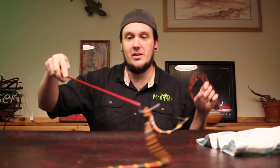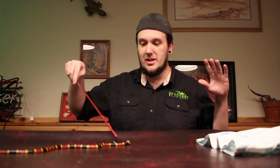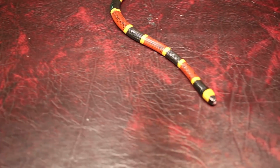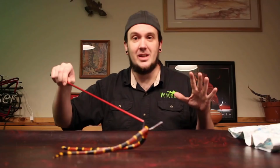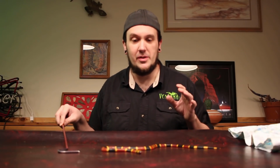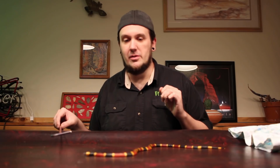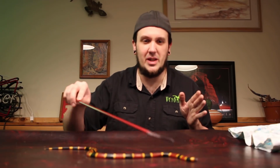So this right here, of course, is a coral snake. This is actually the eastern coral snake. So the most toxic snake in North America is the coral snake, but it is actually the Arizona coral snake. But they have such a small venom yield that they're not considered to be really that deadly. But this animal has a little bit larger of a venom yield, and it would be a life-threatening bite possibly.